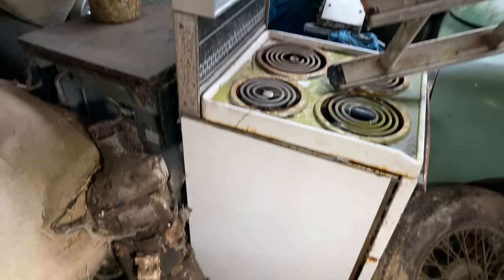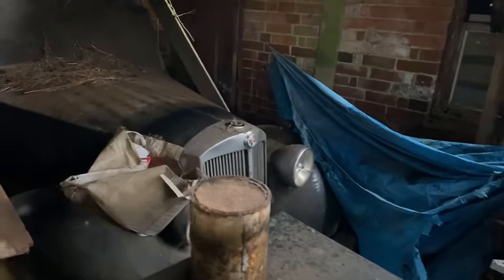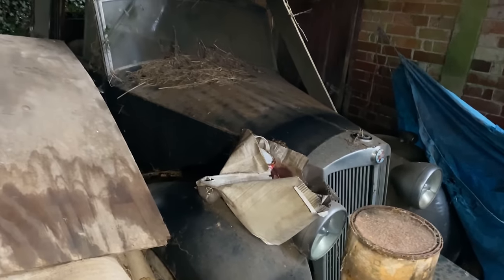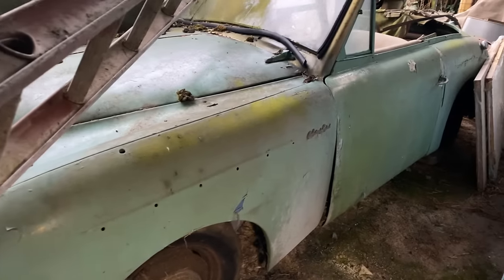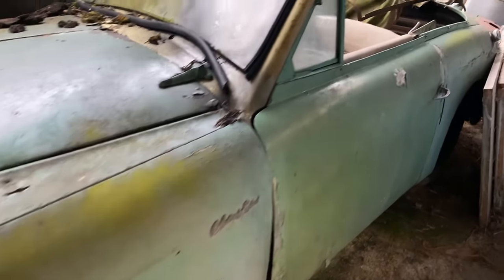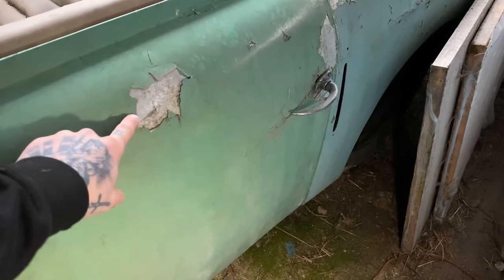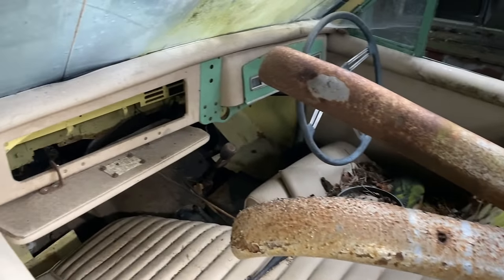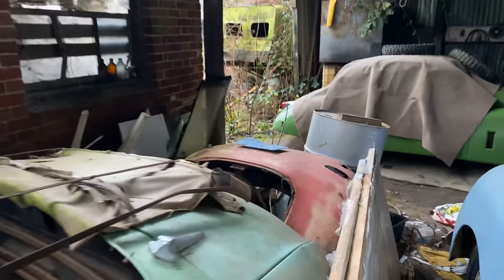There's an old gearbox there. An old cooker. Is that another Triumph there? It's just unbelievable. Austin of England. There's quite a few convertibles in here. If you saw this driving down the road, you'd just be like, wow. But this is an aluminium car as well, look. Oh, wow. Okay, let's see what else we can find here.